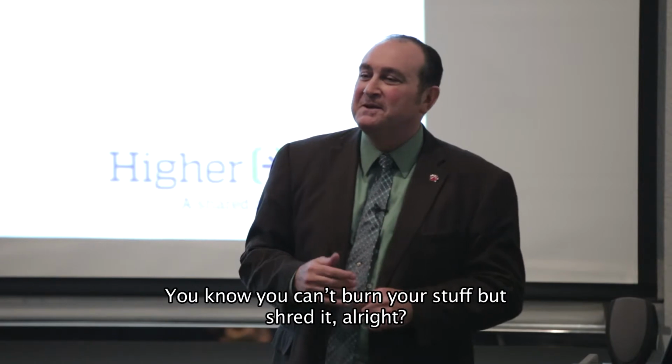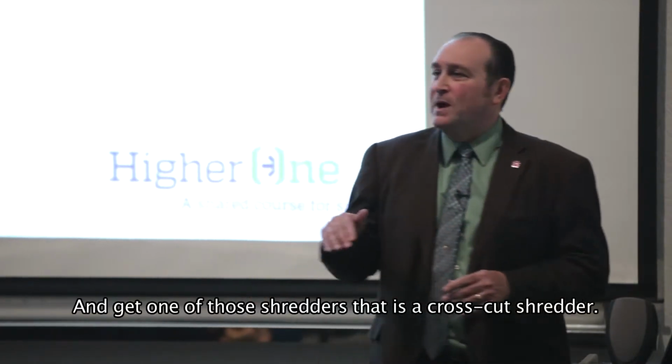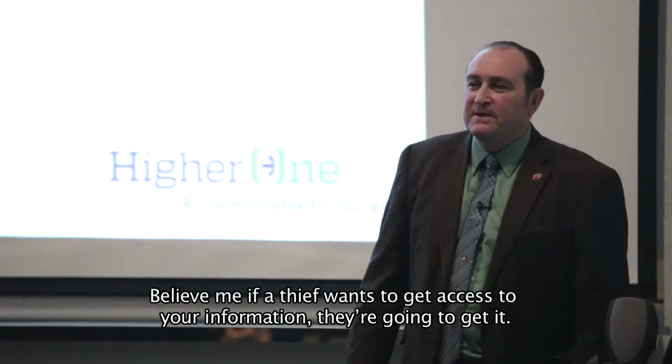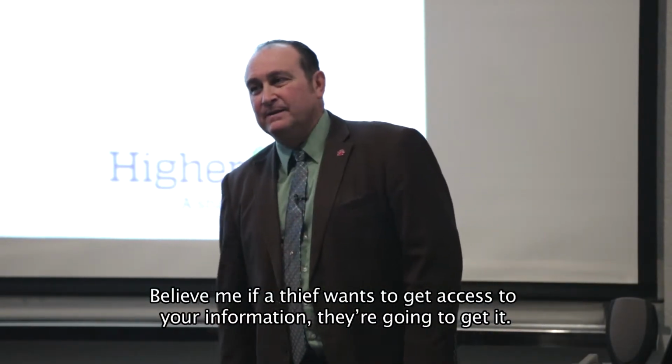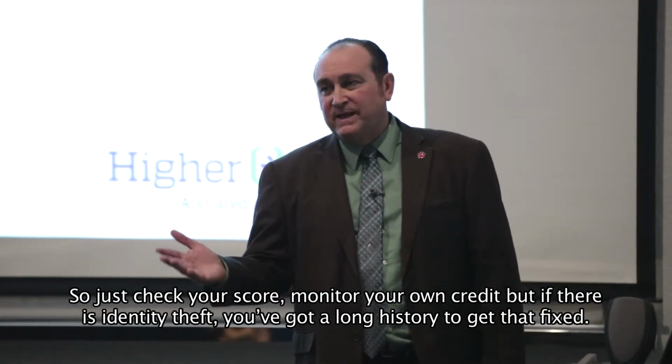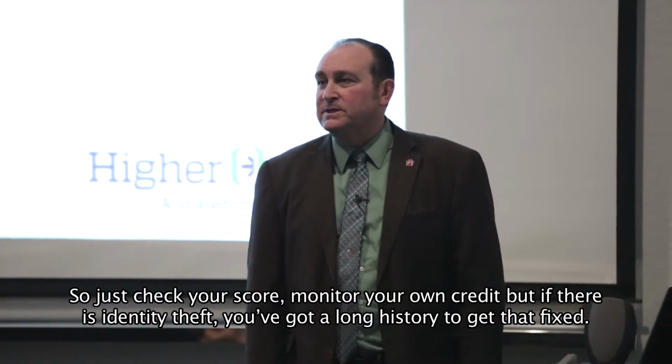You can't burn your stuff, but shred it, all right? Get a cross-cut shredder as opposed to the long, thin ones, because they can tape those back together. Believe me, if a thief wants to get access to your information, they're going to get it. So just check your score and monitor your own credit. But if there is identity theft, you've got a long road ahead to get that fixed.